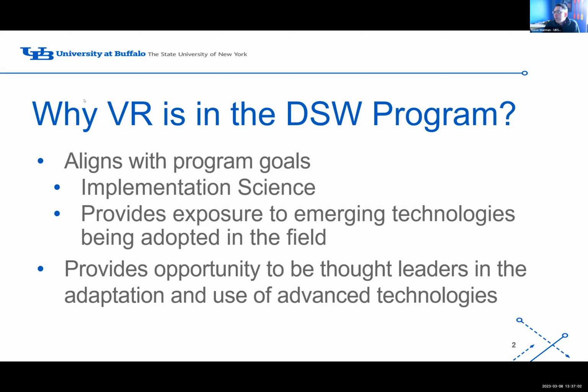And the other goal of the program is to get them to start thinking about implementation science. And what that revolves around is how to take new interventions and integrate them into social work practice to help the client populations they're working with. So we thought VR would be a great tool for doing this. So we focused upon the Oculus or the Meta Quest platform, and we have all our students purchase those and get to know how to use them in social work.